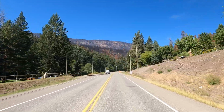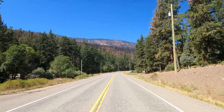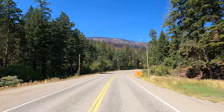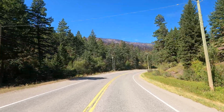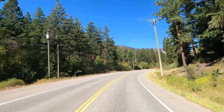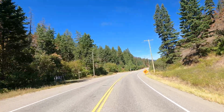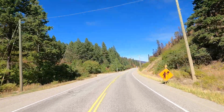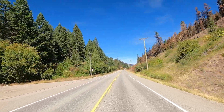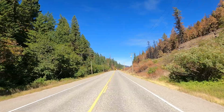So it looks like a bunch of veins almost in the ground where all the roots have burned underneath the ground, and it's kind of collapsed. But this area just up ahead here around the railroad tracks is where it jumped across the first time. You can see how close it is on both sides here.